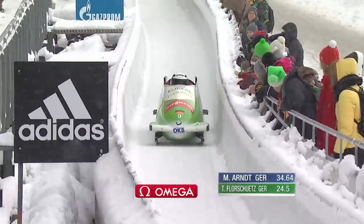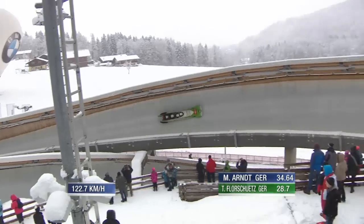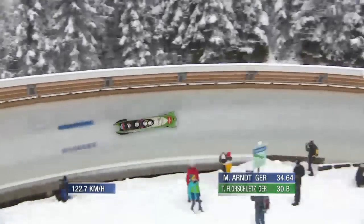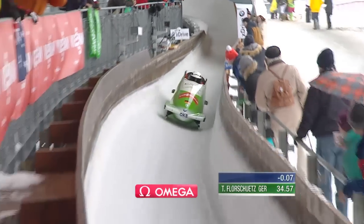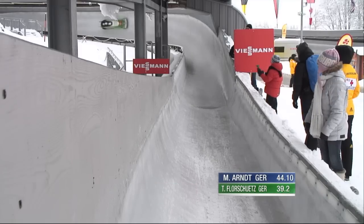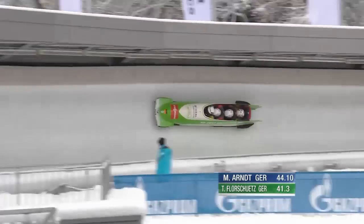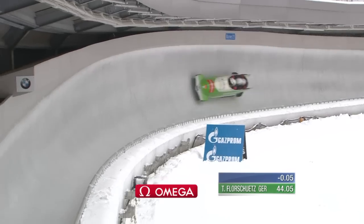Florschutz can pull it out of the fire here. These two bumps are normal. The speed 122.7, 122.7. This is similar speed. He should hold it here on the bottom. He's got a 10th lead, and it's only at 7. That looks good. Remember, we saw Max Arndt with a little difficulty here on the Echo Vaughn. Let's see if Florschutz can be straight. Oh, it's down to 5.